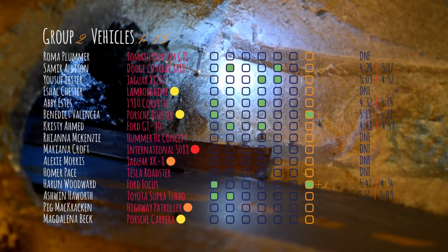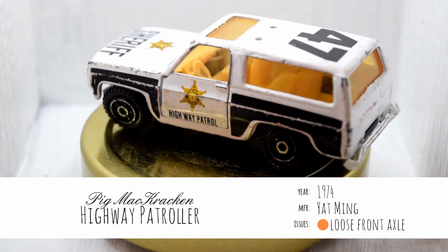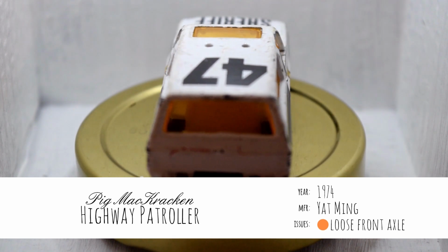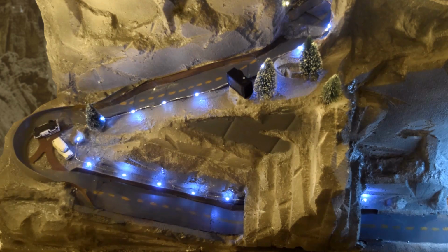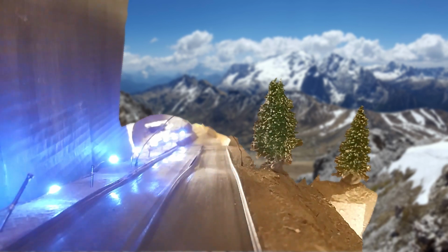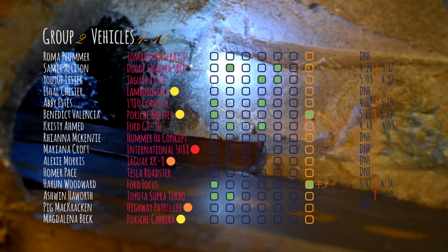Our next driver, Pig McCracken, is often asked whether his parents did actually name him Pig, to which he responds, "Yes, I was literally born to be a police officer." Pig was unable to complete the course. And yet another DNF on the night.